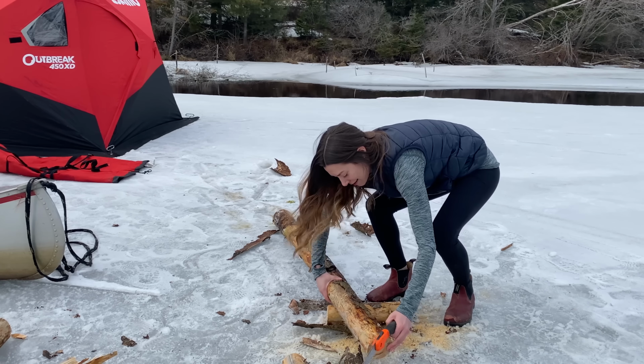My toes, look how red they look. Yeah. My toes are the only thing that feels cold right now. Yes, I'm warm everywhere else. Well, my thighs are cold too. No, but my feet. My upper body is warm. My head is warm. But all is good.